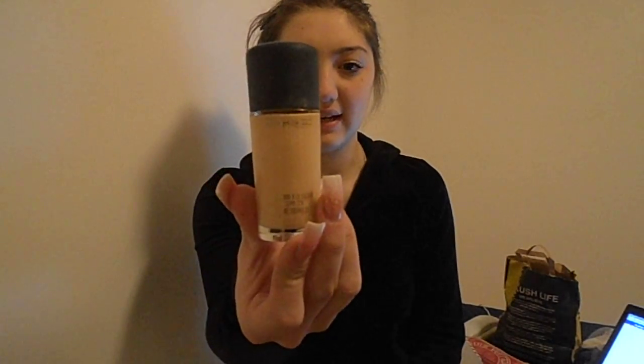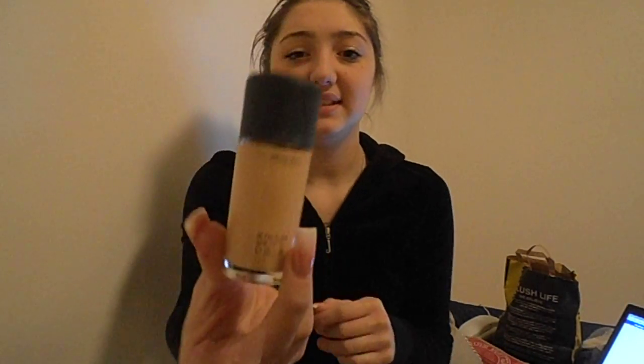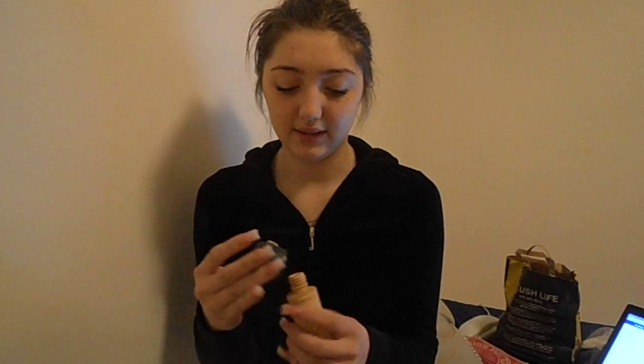So I'm going to start with foundation. And for the expensive one, I chose one by MAC. This is the Studio Fix liquid foundation, and this one is definitely the best. It has a very, very full coverage, and it works really, really well. So this one is about $45, or I think $35 or $45 for this bottle here. So it's pretty expensive.